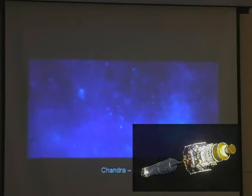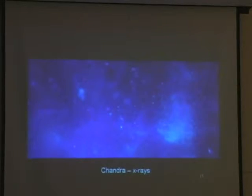And before that, Hubble was some other color. That's not true. X-ray is not blue, and infrared is not red. Infrared means below the red. It doesn't have a color as we would describe it. Okay? So these are false color images.